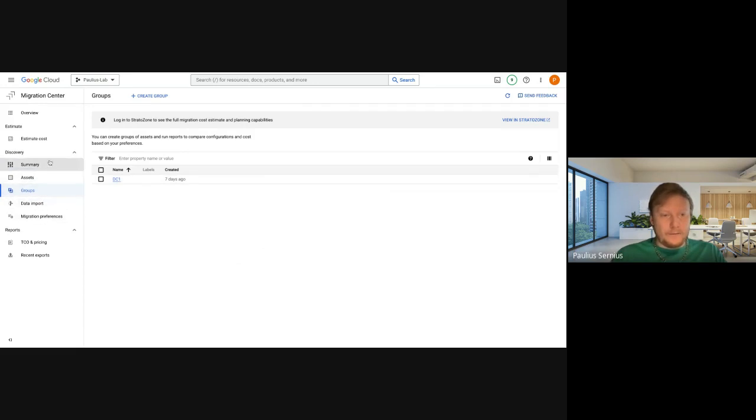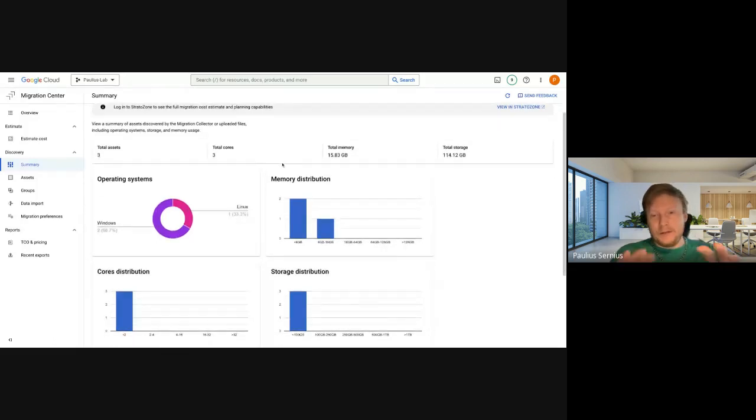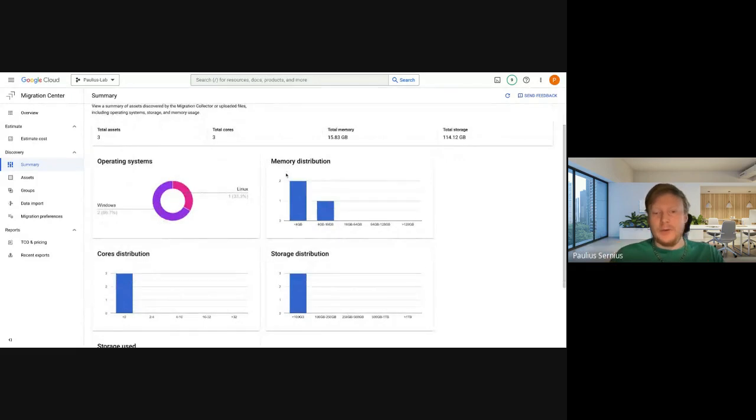And then finally, you can have a look here. Once the agent has run through my environment, it can tell you how many machines I have, how many cores. You can see the breakdown if you have Windows versus Linux. It can also tell you how much RAM you're looking at. So if you run through this, you can also go through the overview as we did before and then go through the actual manual calculation if you wish. But I think this is more beneficial because this will tell you more real results because you don't have to input anything manually.